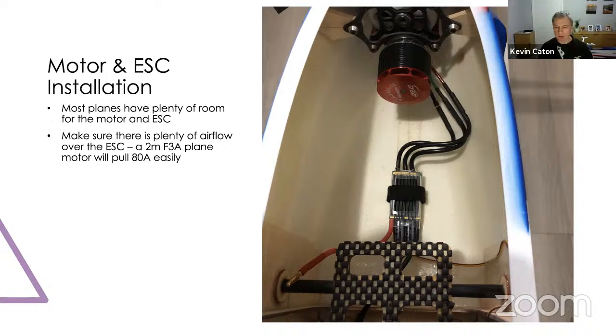The key thing with the speed controller, particularly on this size of aircraft, is to make sure it's got a good flow of air over it. What you can't see, hidden underneath the motor, is a large air duct at the front, and there's one at the back of the fuselage. These controllers pull 80 amps or more, and if they haven't got air flowing over them, they will get hot, and they will get so hot that they'll shut themselves down. So just make sure it's all neat and tidy, but it only needs to be a minimalist setup. You don't need fancy ducting or anything like that. So that's the reliability and safety part covered.